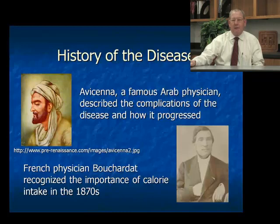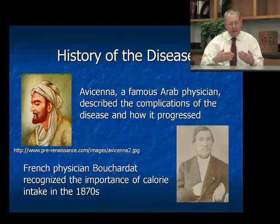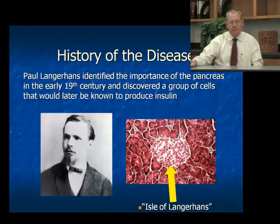Avicenna, a famous Arab physician, described the complications with the disease and how it was progressing. And then the French physician Bouchard recognized the importance of the food intake and diabetes. He made that connection in the 1870s. Now, the important person that actually discovered the cells that produce insulin was Paul Langerhans. And of course, the islets of Langerhans is what he named these cells that produce insulin in your pancreas.